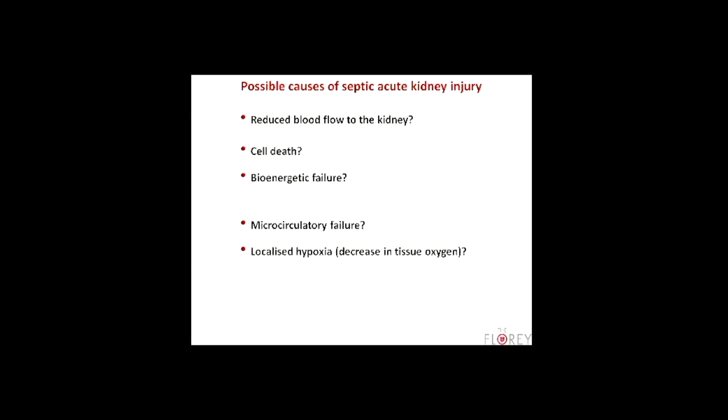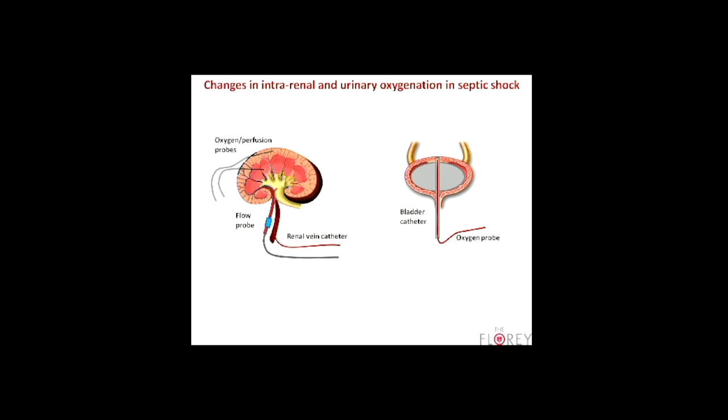So our focus has moved to microcirculatory failure within the kidney. So this means that the small blood vessels are not distributing blood in the right way to the right parts of the kidney. And what this can do is lead to localized hypoxia. By hypoxia I mean a decrease in oxygen levels in the tissue in the kidney. And obviously if you don't have the right concentration of oxygen, then that's going to damage the function of the kidney. So what we've done is we've developed a new technique that nobody else has had before, to put probes within the kidney to measure the oxygen levels and the perfusion of blood within localized areas within the kidney.